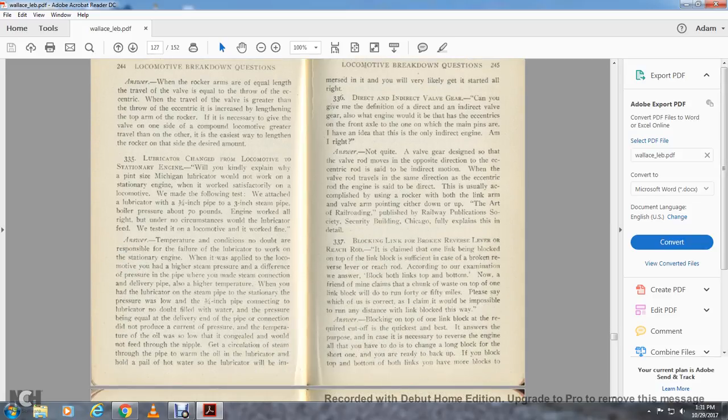Question 335. Lubricator on a locomotive and stationary engine. Will you kindly explain why the pin side of the Michigan lubricator would not work on the stationary engine, though it was satisfactory on the locomotive? We made the following test. We attached the lubricator with about a 3/4 inch pipe to a 3-inch steam pipe with a boiler pressure of 70 pounds. The engine worked all right, but under no circumstances would the lubricator feed. We tested it on the locomotive, and it worked fine.